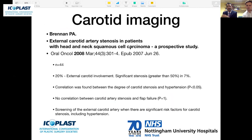Now coming to the recipient site imaging, whether it is worth doing any imaging of the recipient site or not. The area that you would be concerned about is to have a look at the carotids, whether your carotids are in a condition in which you can plug your vessels into.